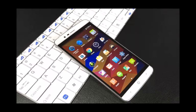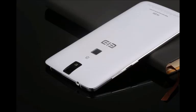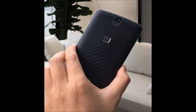Now, more details have emerged pertaining to Elephone's future plans, and with a bunch of top-end specs for a reported $209.99 price tag, the forthcoming P8000 is a device that may be difficult to ignore. About a month ago, the Elephone P7000 Android handset went up for pre-order.